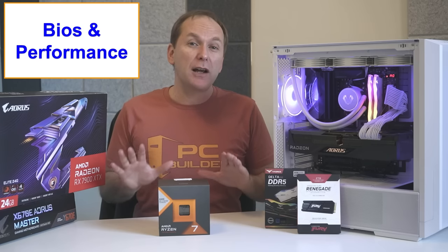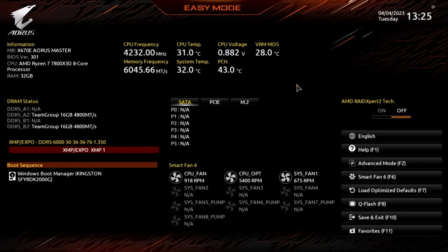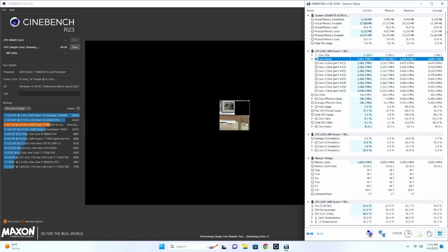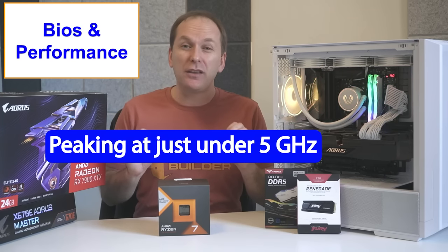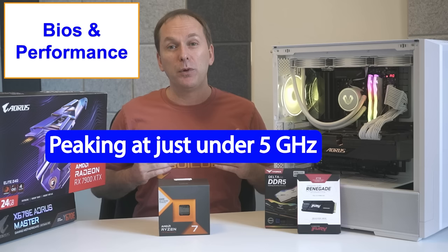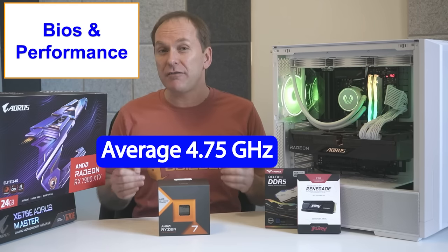But let's briefly talk about CPU performance and BIOS configuration. I found out of the box, with Precision Boost Overdrive enabled, my CPU single core performance in Cinebench R23 was peaking at just under 5 GHz, which is slightly lower than the 5 GHz advertised single core boost frequency. And we were hitting an all core average frequency of about 4.75 GHz.